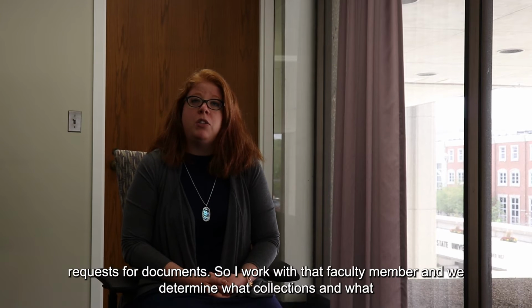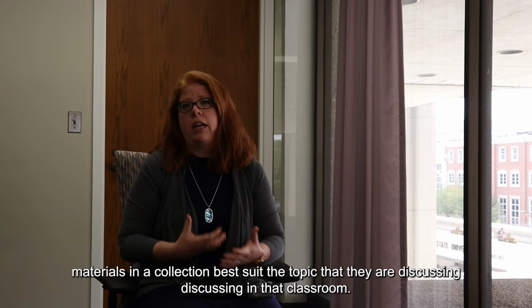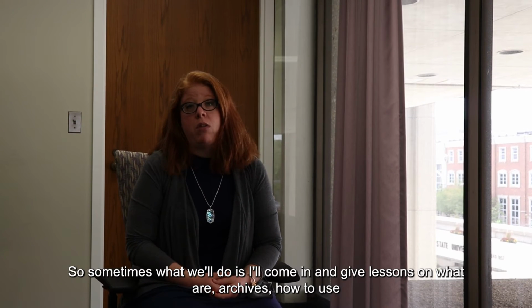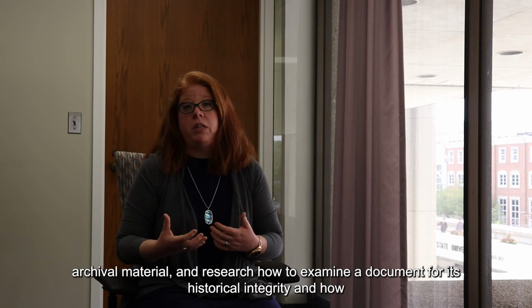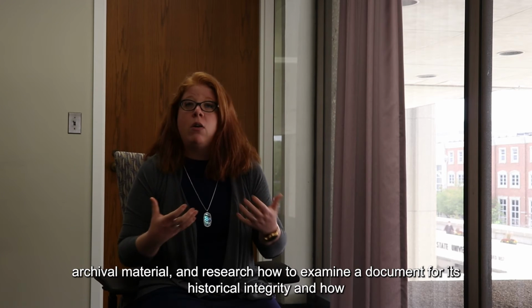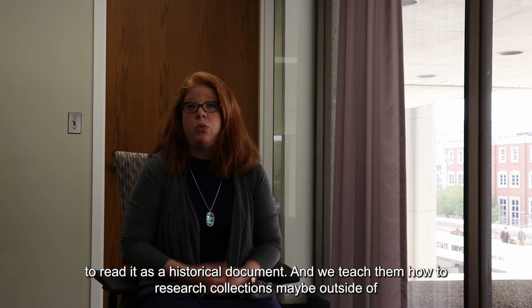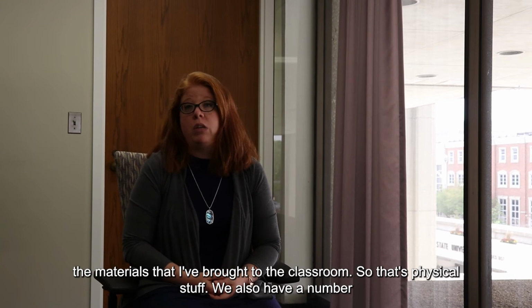Sometimes we get requests for documents, so I work with that faculty member and we determine what collections and what materials in a collection best suit the topic that they are discussing in that classroom. So sometimes I'll come in and give lessons on what are archives, how to use archival material in research, how to examine a document for its historical integrity and how to read it as a historical document. And we teach them how to research collections, maybe outside of the materials that I've brought to the classroom.